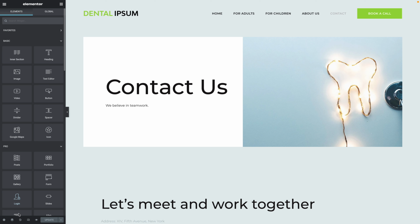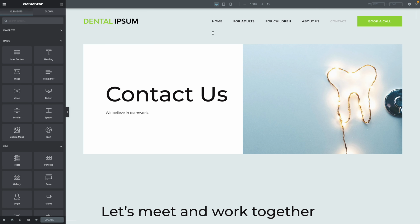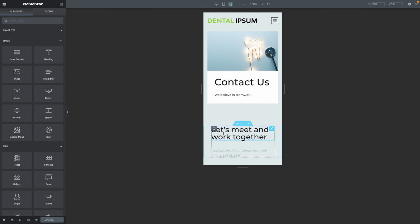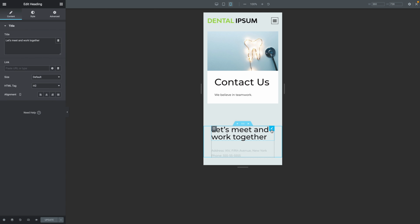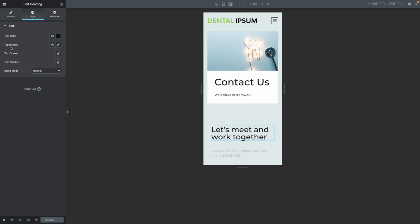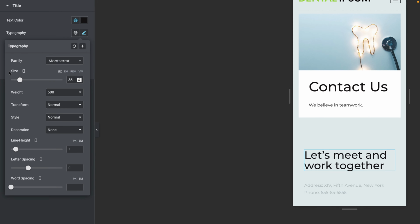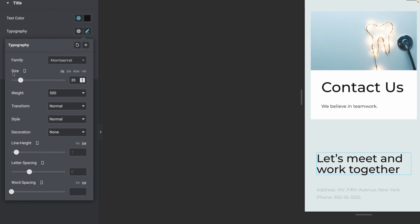And by the way, if we go into responsive mode, so let's click on the icon and then let's click on the mobile. So let's say we want to change the text here. Let's click on edit. Then let's go to style. And here where it says typography, we can change the size. But as you can see, the size we're going to change is going to be only for the mobile. So let me show you.